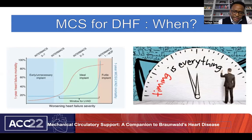If you look at this slide here, of course, this was for durable VAD, 1 year heart failure mortality plotted against 1 year MCS mortality, stratified by the INTERMACS profile of the patient. The timing of when you put the durable VAD seems to really be one of the most important things that you need to pay attention to, because if you put any device too early in the course of the disease, it's going to be an unnecessary burden to the patient. And if you put it too late, it will be futile. The patient would not really benefit from it.